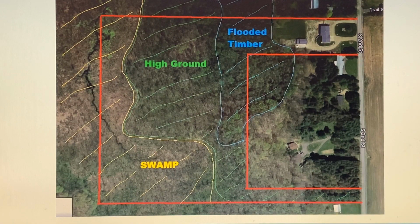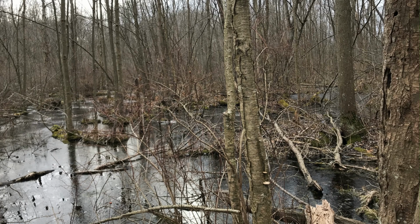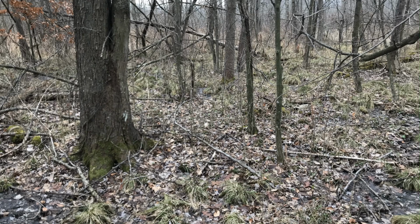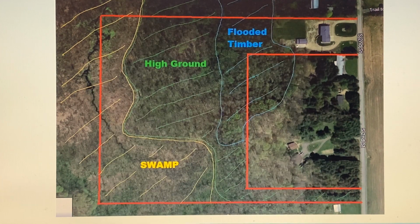Right off of my backyard is a lot of flooded timber, and this is kind of a dead zone. It's not that the deer can't go through it, they just normally don't. Moving from that, the high ground, I call it, is the driest area of my property. There are still areas that are pretty wet, but this is basically my blank slate, what I can work with on my property.